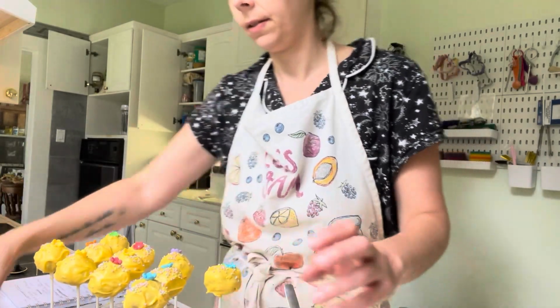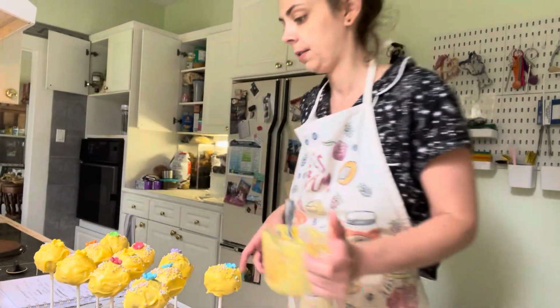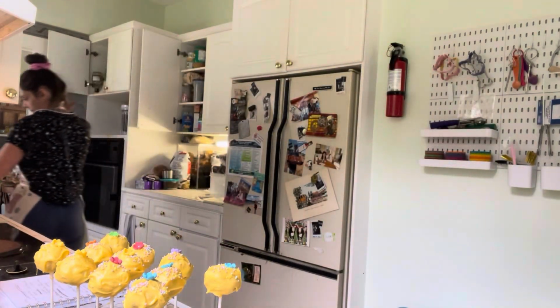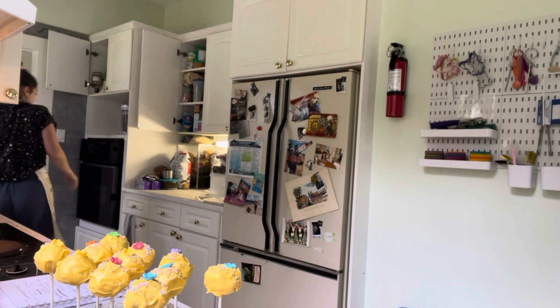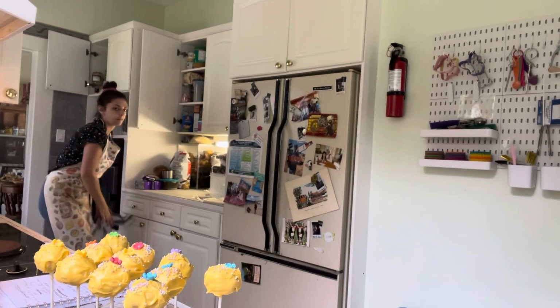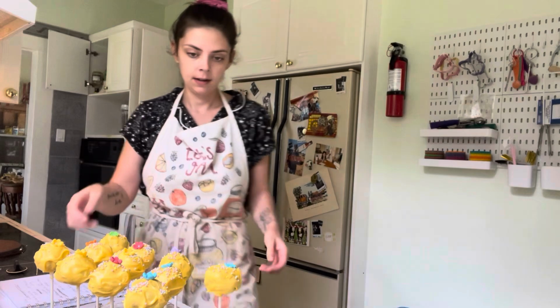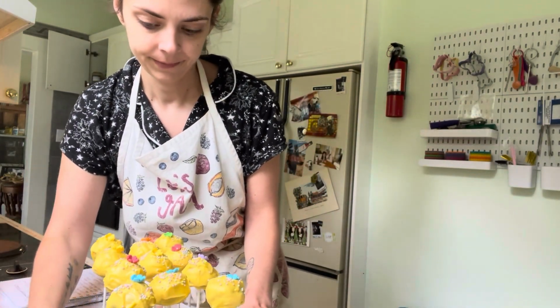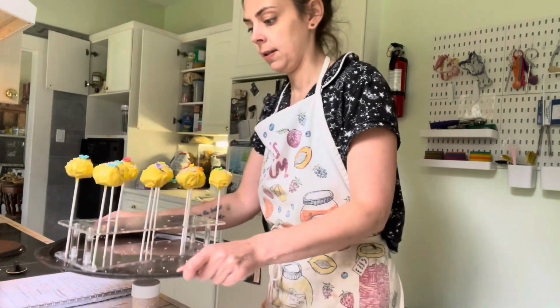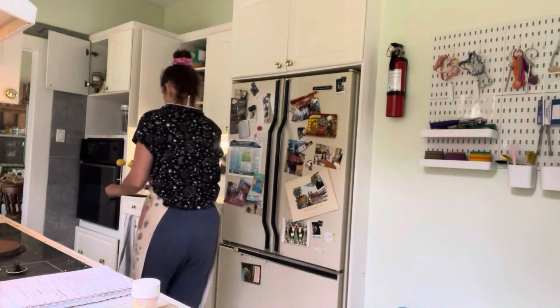I'm gonna save the rest of the flowers for the chocolate. Alright, pretty cute. Set a little bit more.